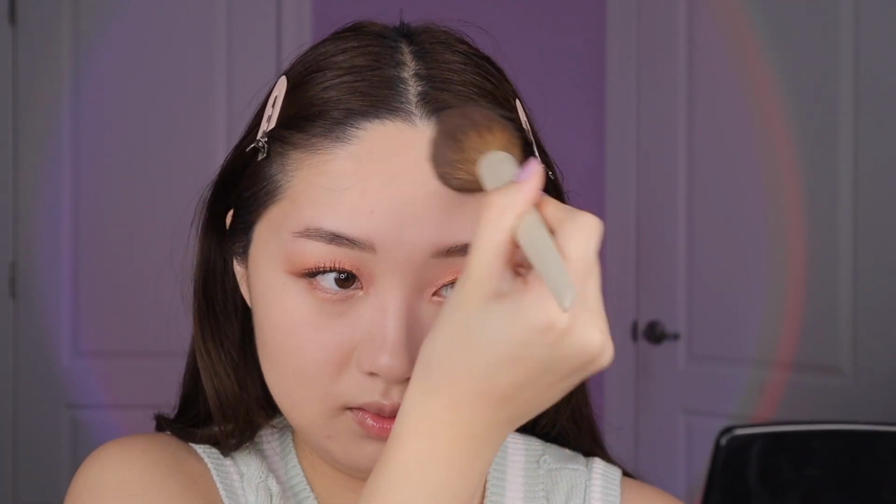And they also like to use a really big fluffy brush like this and just kind of buff it in. I feel like that just helps add some dimension back to the face, but in a really natural way. Also contouring the forehead. I think because we're using such a light hand, it makes it hard to mess up, you know? And the shade is pretty light too.